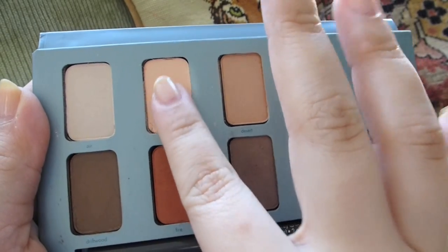The colors are just, they're perfect. They're neutral enough for every day, but they're enough like fire and clay that are kind of, you know, original and not so daytime, but you can make them daytime. It's just the perfect palette in every way. I would say the colors that I'm most enjoying are definitely Wind, which is just a perfect nude color for me.